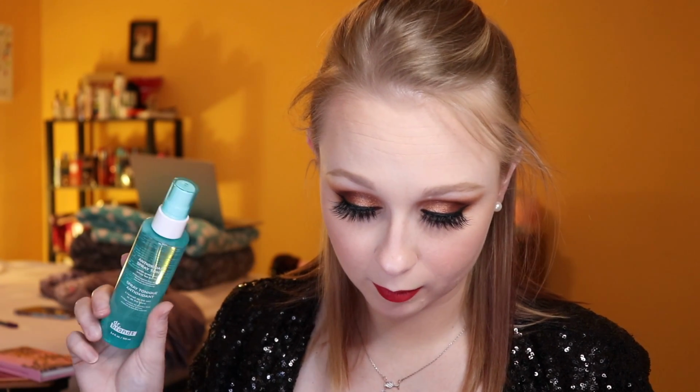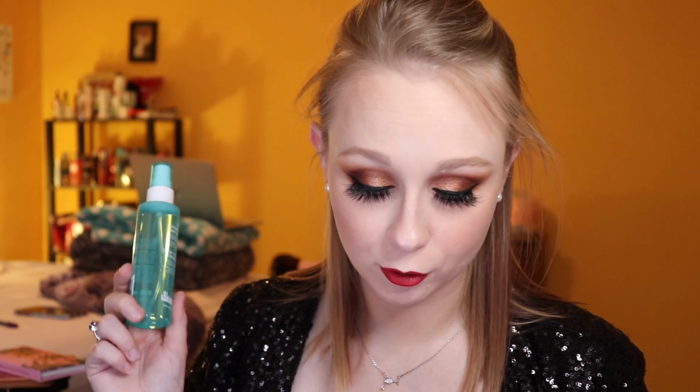I think this would be great. Maybe. Hold on, let me see. It says this toner is packed with an antioxidant-rich blend of green tea and white tea to shield your skin from free radicals and environmental stressors. It's formulated with red rose wine, lotus flower extract to tone, soothe, and purify, leaving skin feeling soft, hydrated, and revitalized. Okay, I'm gonna smell it. I'm a smeller. It smells like a toner. So we'll try that out probably when I take all my makeup off and everything.